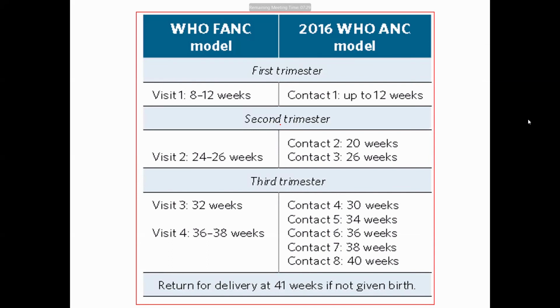Remember, in 2016 WHO modified the number of appointments. Previously we used to say visit, but now WHO suggests it is better to use the term contact. A visit is basically when you go to a certain area to visit, like a zoo for recreational purposes. That's why WHO advised not to use the term visit, and better to use contact. So the total is 8 antenatal contacts, contact 1, 2, 3, 4, 5, 6, 7 and 8. If not delivered by 41 weeks, it should be decided accordingly. This is according to the WHO 2016 model.